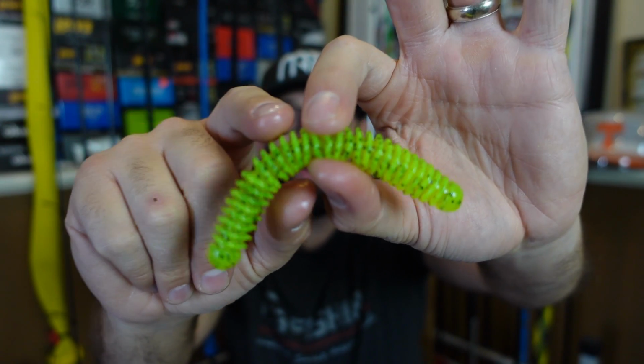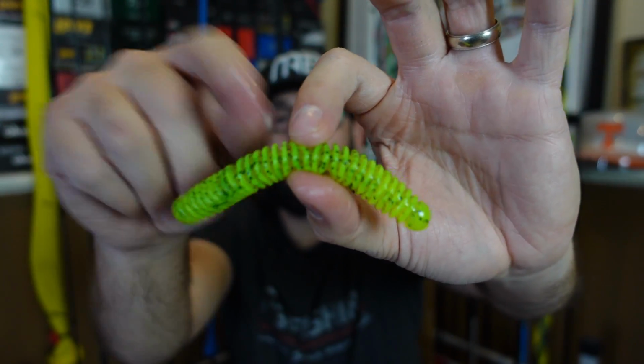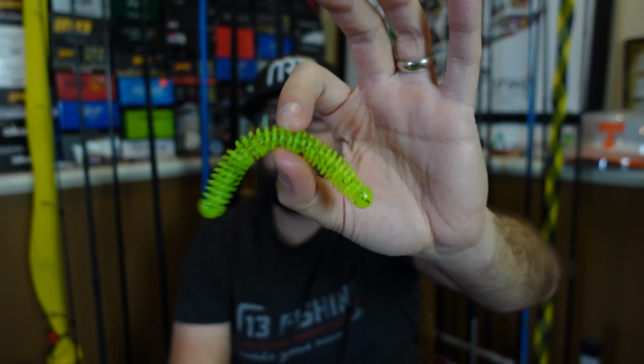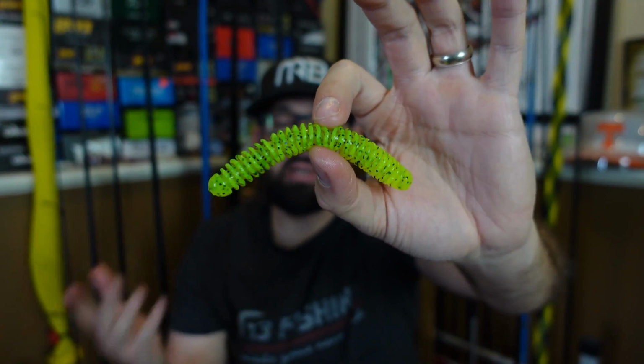So if you put one of your O-rings on here, it's kind of hard to get this in the O-ring tube, but put one of your O-rings on, hook that on there, and I guarantee you put this on a weighted wacky rig, and you'll see the difference when you watch this thing go down. Different look to it, a little bit different profile.